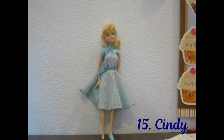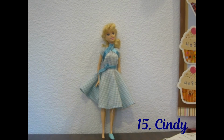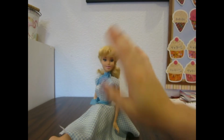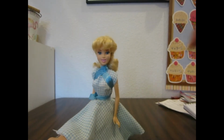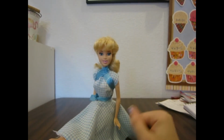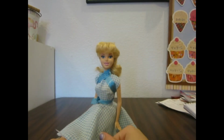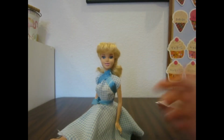Now we have Cinderella, and believe me, I really do want to apologize for the missing shoe. I got Cinderella, or Ella as I call her, here on my same trip that I got Coral in Florida, just at a Target I think. She's a Disney doll, but not from the Disney store, so she's pretty awesome.